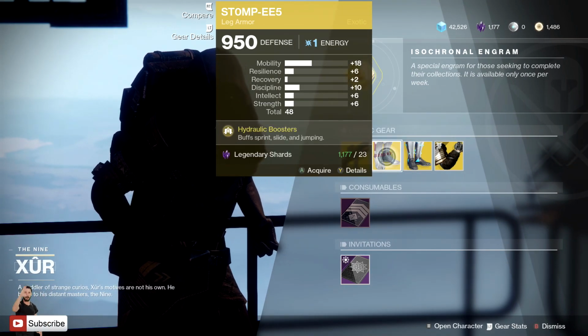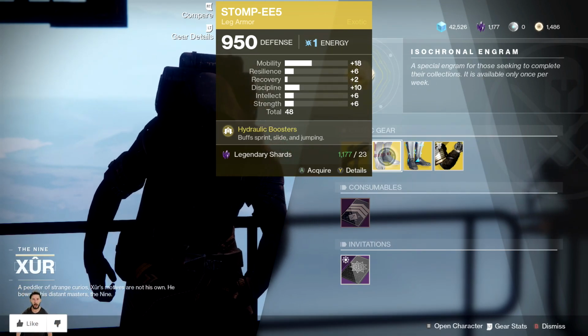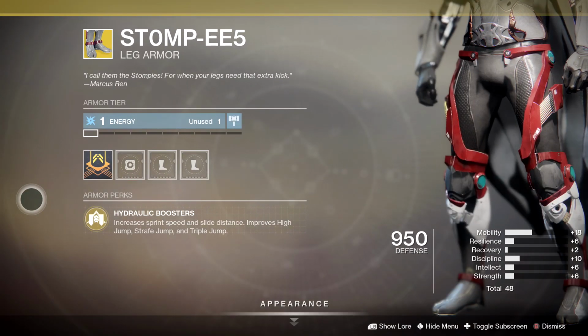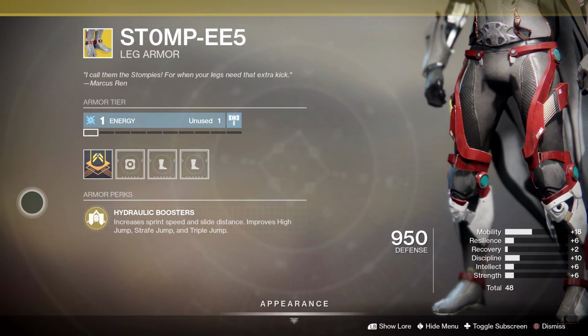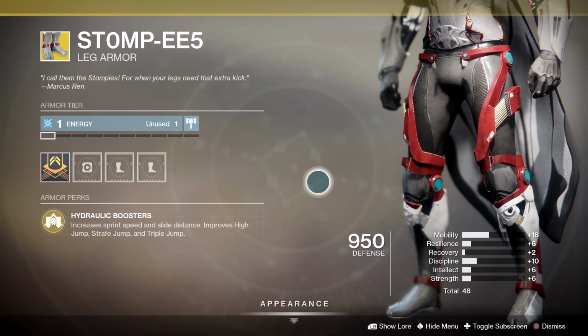Moving on though, next up, we've got ourselves another boots, or yeah, boots really. They're called the Stompees, or the Stomp-EE5 from D1 to D2. This 23 legendary shard hydraulic boosting exotic for Hunters. Boots are pretty cool. Hydraulic Boosters: increase sprint speed and slide distance, and improves high jump, strafe jump, and triple jump. These things in themselves allow you to break maps.